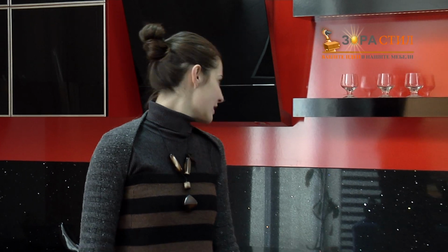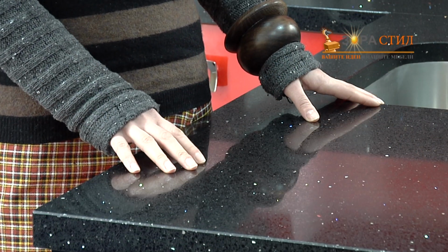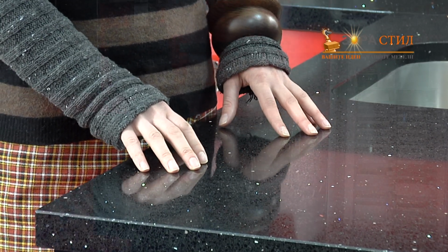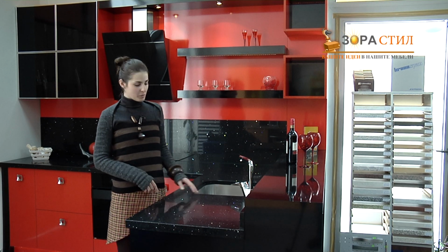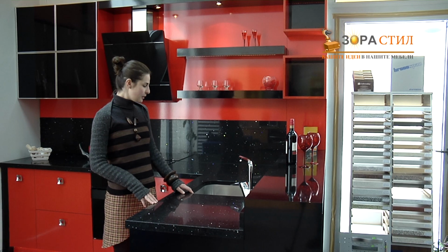Hello, this kitchen is made of red and black chipboard. As you can see, it's high gloss chipboard. The worktop and wall panel is made of Techni stone. This is a long-term material, non-absorbent and easy to clean.